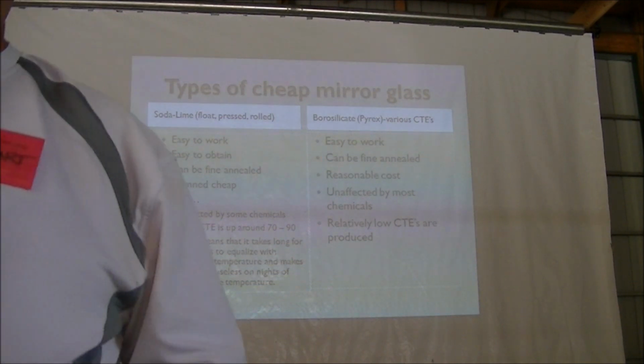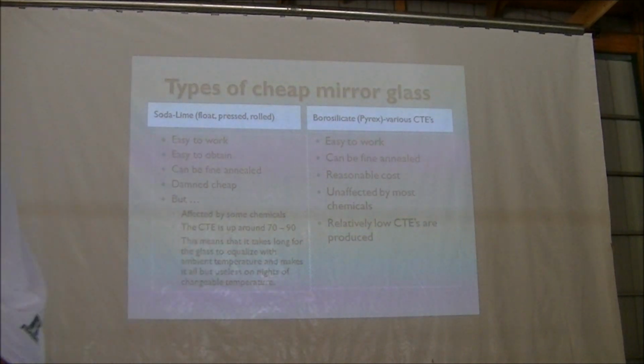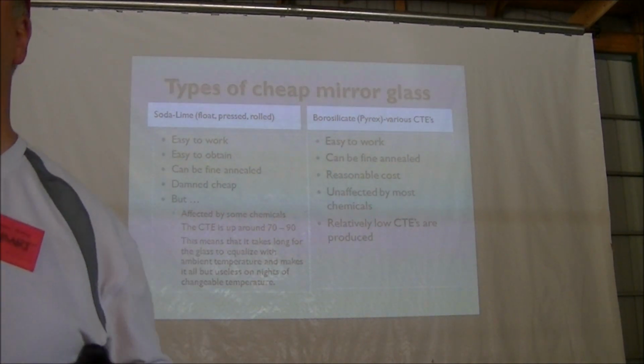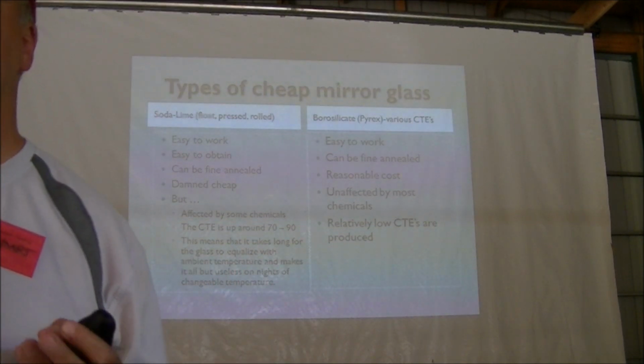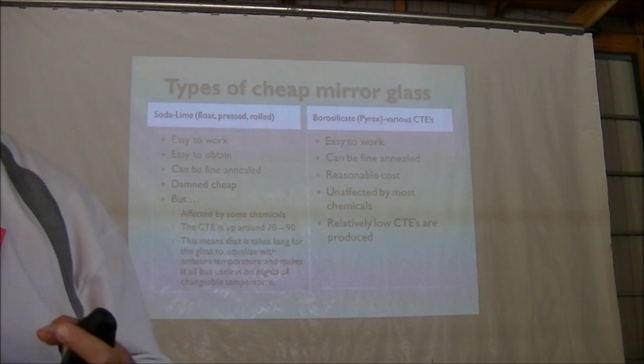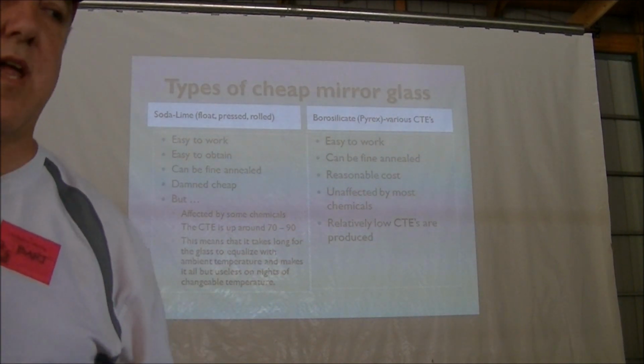Borosilicate can be annealed, can be fine annealed. And by fine annealing, that means it's an extra slow process that really allows any internal stress to completely relieve itself. It lets the crystal lattice structure, well, it's not really a lattice, it's amorphous, but it lets the structure find its natural relaxed state.